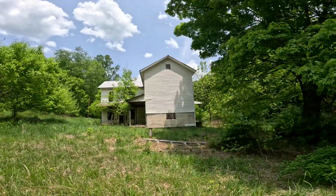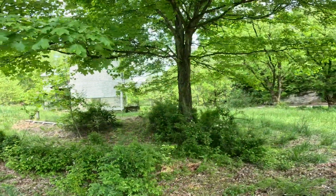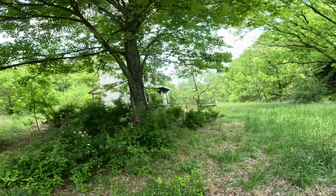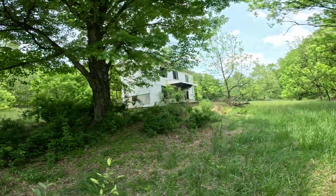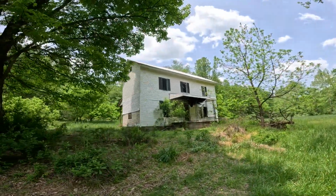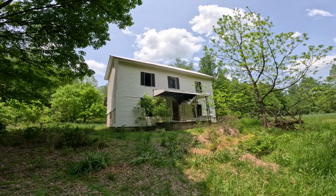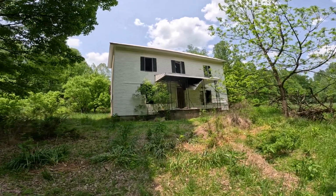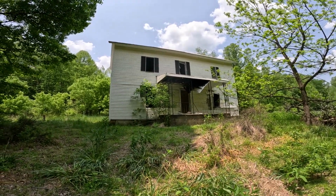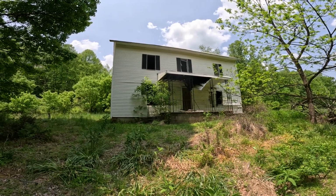Here's one last view for you guys of the place. Come around here, back to the front. Yep. That's all I can show for today, guys. Probably be going down the road to look at another house. So I hope you enjoyed this place. I'll be thinking about if I want to post the location or not.